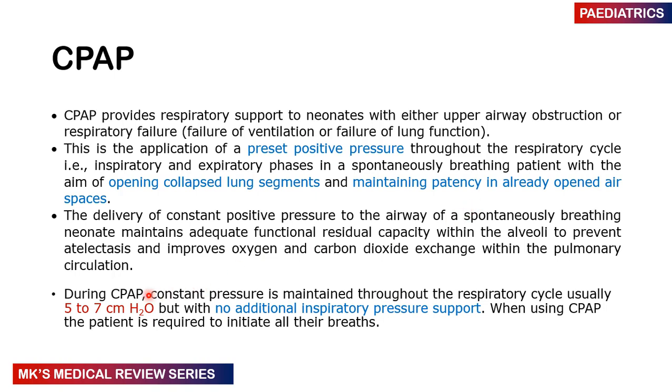So remember that during CPAP, you get this constant pressure. I will keep mentioning this, that you have a constant pressure throughout the respiratory cycle. And this pressure is roughly between 5 to 7 centimeters. You can reach a maximum of 8 centimeters, but if you plan on going beyond 8 centimeters, make sure you actually consult your seniors, you consult your pediatric consultant.